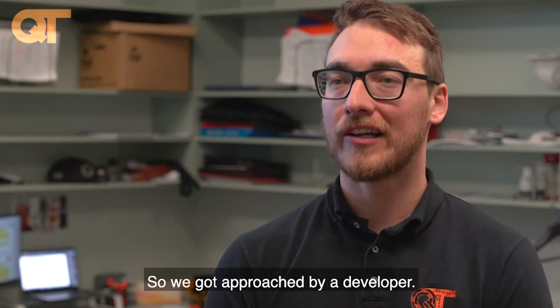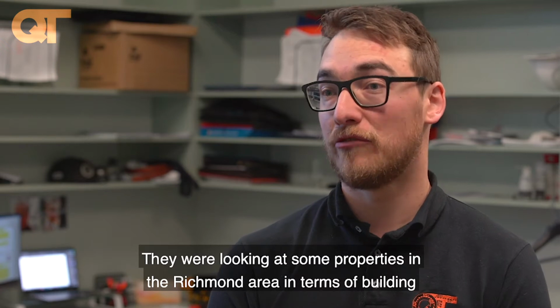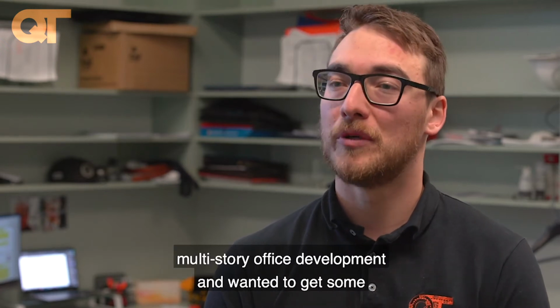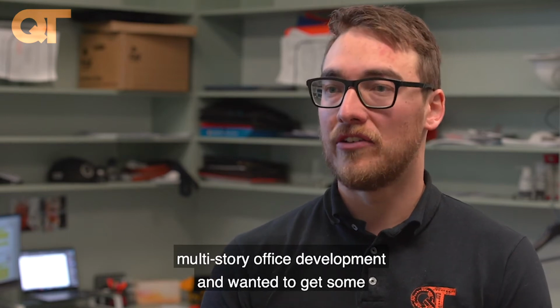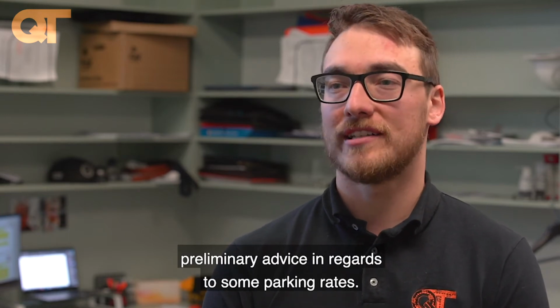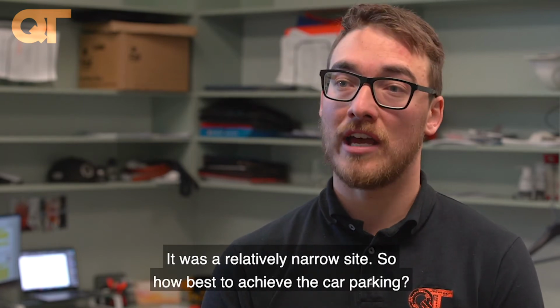Yeah, so we got approached by a developer. They were looking at some properties in the Richmond area in terms of building a multi-storey office development, and wanted to get some preliminary advice in regards to some parking rates. It was a relatively narrow site, so how best to achieve the car parking.